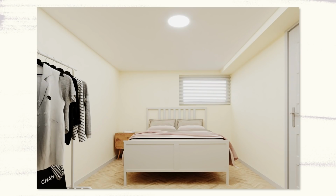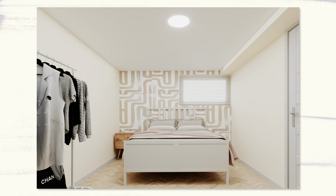The next thing we're going to do is add some really fun wallpaper to the back wall. Wallpaper in this bedroom is really going to liven it up, add tons of personality, and then Allie doesn't have to worry about putting art above the bed.